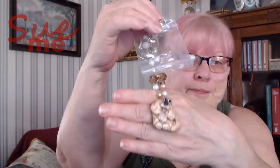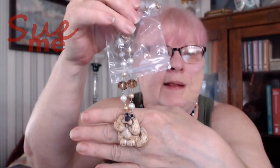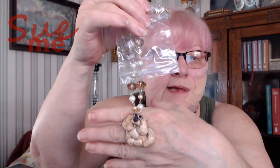Now, let's start with the one piece I was expecting. No, actually, there are two pieces I was expecting, but this one is a commissioned piece. This came to me from DesertDragonworks. Let me see if I can get that. There we go. This is a beautiful little blonde cocker spaniel. The name is on the back, Mandy.